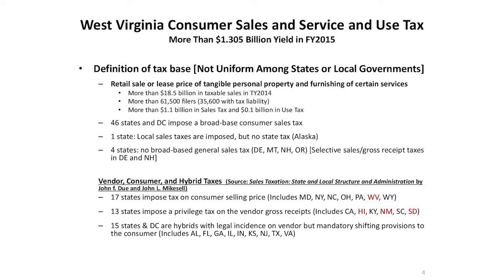There are 4 states currently with no broad-based general sales tax. They are Delaware, Montana, New Hampshire, and Oregon. However, a couple of those states, Delaware and New Hampshire, have selective sales and/or gross receipts taxes. In New Hampshire, they tax meals, hotel rentals, and leases under what would be a sales tax. In Delaware, there's a gross receipts tax. Generally, it's about 0.3 or 0.4% of gross receipts that's levied on a whole bunch of different sectors, both goods and service sectors. And that almost serves like their version of a retail sales tax, but it actually is a gross receipts tax.